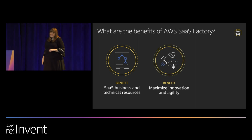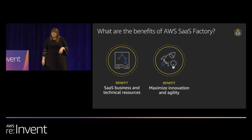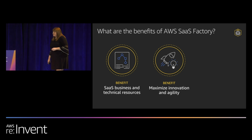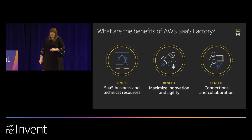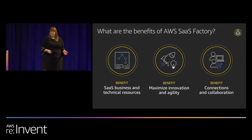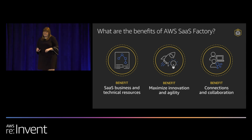We also look to validate and refine your existing SaaS solutions so that you can optimize your scale, your agility, your cost, your operational efficiency, and so on. And finally, and I think this is really unique to our program, we're able to get you connected with other consulting partners, with technology partners, professional services, and service teams so that they can help address your specific SaaS project needs.